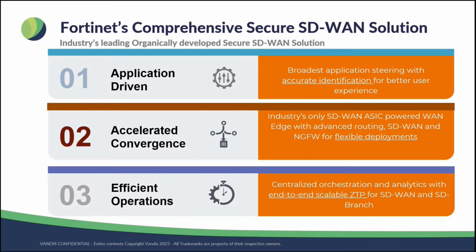And third is efficient operations. It's not just talking about simplifying operations, but also making them more efficient. Centralized management allows you to do SD-WAN, firewall policies, manage even your switches and access points from a single pane of glass, which is the FortiManager platform, providing you visibility across all your devices, users, and applications.